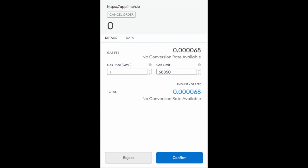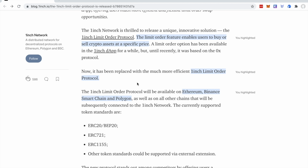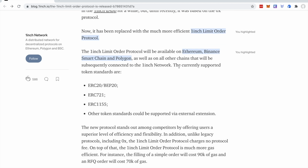As you know, the gas fees on Polygon are super duper low, so that means you can trade as often as you'd like and don't have to worry about high gas fees. So the protocol has support for ERC20 tokens, which are regular tokens on the Ethereum blockchain, BEP20 tokens, which are on the Binance Smart Chain, as well as NFTs that use the ERC721 and ERC1155 protocols.